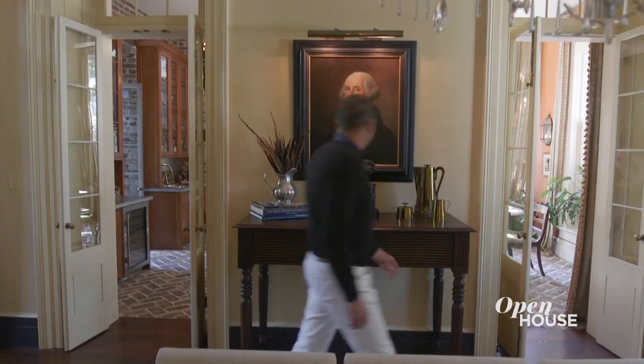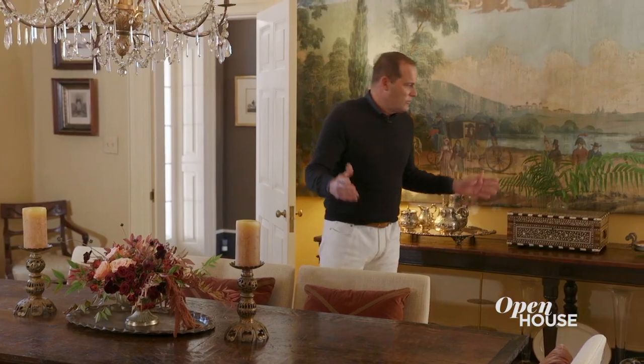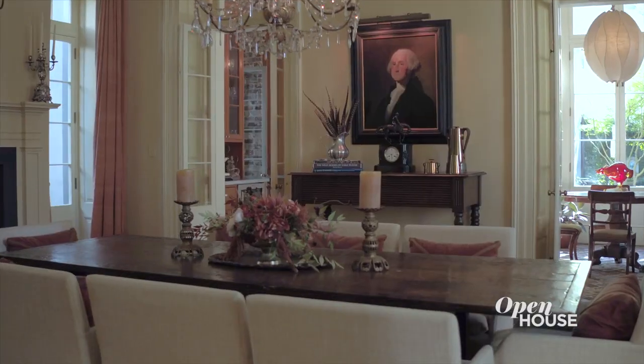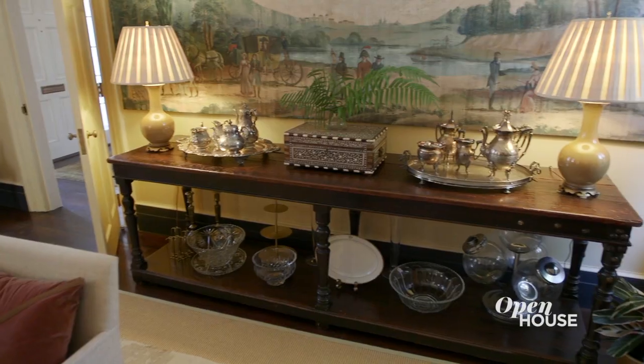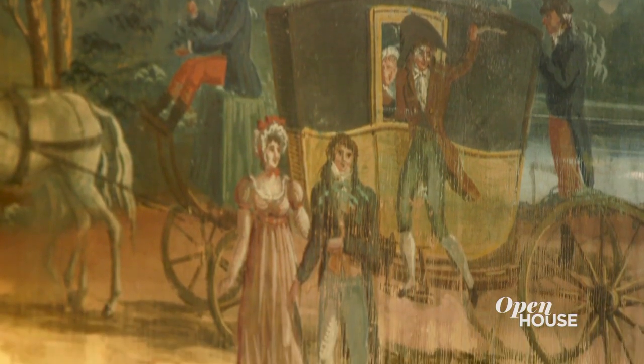I like a lot of presidents, but one of my favorite presidents is George Washington, and I have this unsigned Gilbert Stuart. And then, of course, the 2 hunt boards on both sides of the room are actually both from the Revolutionary era that this home was built, as is this French wallpaper that is from the 1770s as well.